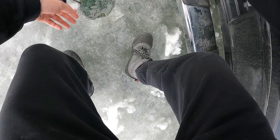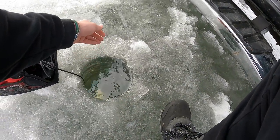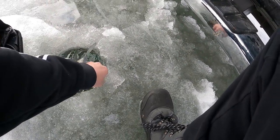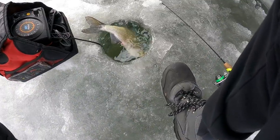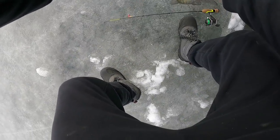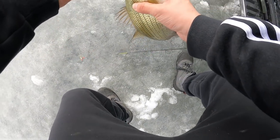He's trying to come up sideways. Come here, buddy. Oh, come here. Don't come off. Come here, bud. Here he comes. He's coming up backwards. Come here, buddy. Stay on there. I got him, dude. Yes. Oh my gosh, look, he just fell off the hook. He was hardly even on there.